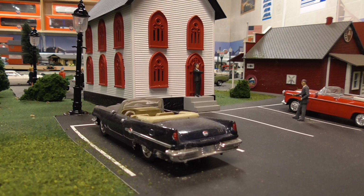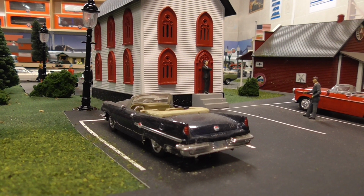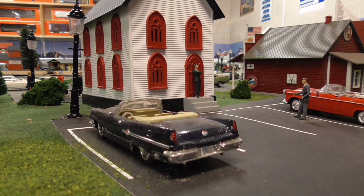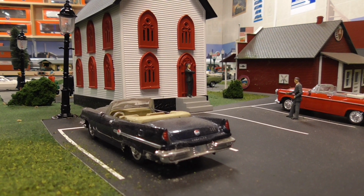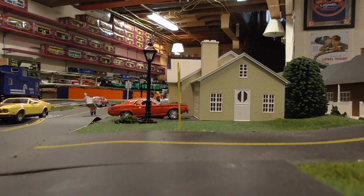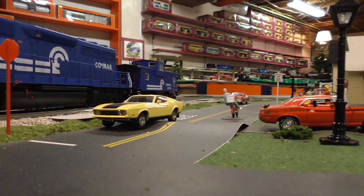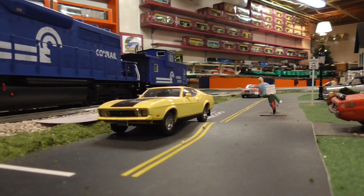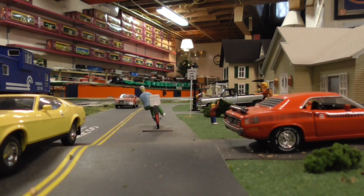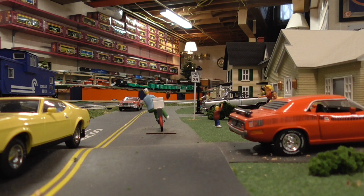So right now we're getting ready to take a ride on the layout. We're going to jump inside this 1958 Chrysler 300C. We're in the back lot of the church on Conahey Rail. Okay, so we're pulling out of the church back lot here. We're going to make a left-hand turn onto the street here. And this is actually the rural area of Conahey Rail.